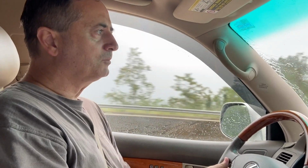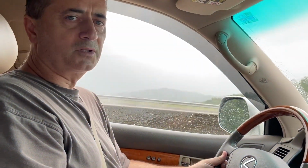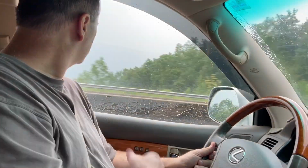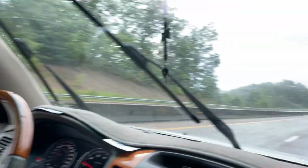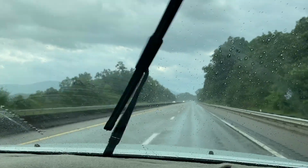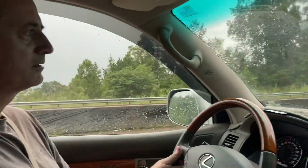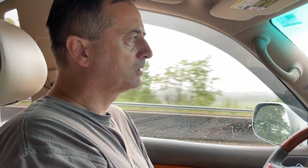Well, we're headed home. Had a great adventure today. Saw some pretty scenery. You can see it's raining on us again. Maybe that's gonna wash a little mud off of the tires and fender wells and things like that. We'll definitely have to give her a bath after we get home.